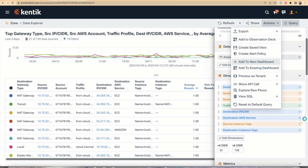Now we've started going down that simplicity path. People don't need to know our Kentik product. Teams don't need to know our Kentik product. You can take someone who understands what problems you're trying to solve. You're trying to solve the SD-WAN problem. You're trying to solve the cloud problem. Build some of those standardized dashboards, make them available for some of your other teams.